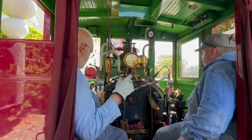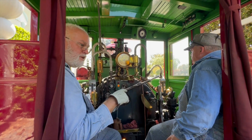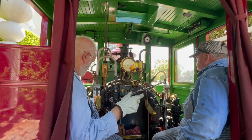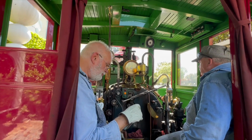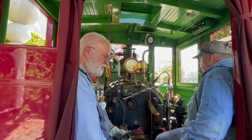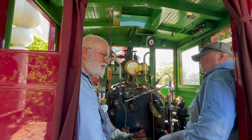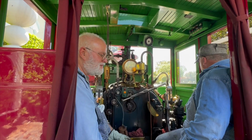Engine 3 came from a sugar plantation in Louisiana that came online in 1958. Engine 4 was at a rock quarry in New Jersey. That was 1959, and then Engine 5, the darling of the fleet, and I say that sarcastically, because sometimes it can be just awful.